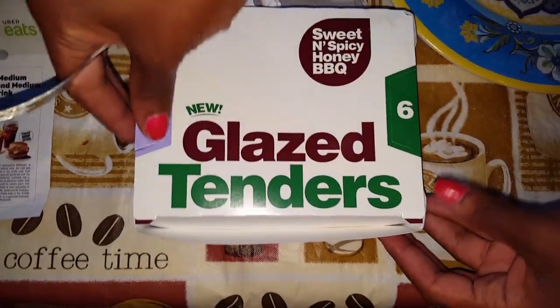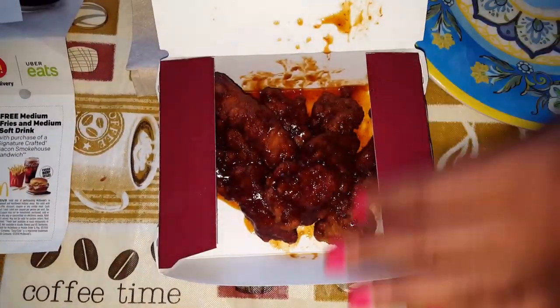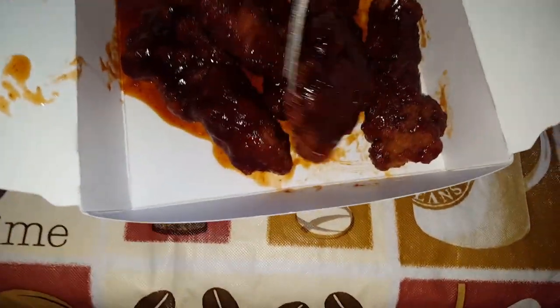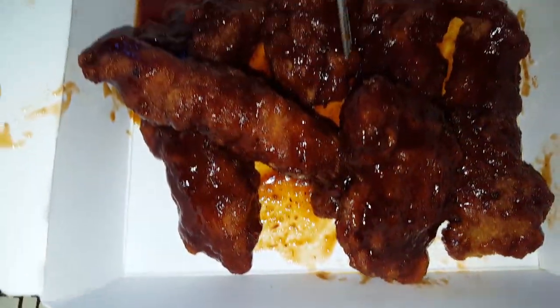We got something a little different. Haven't been to McDonald's in a while, so we gonna do the new Young, Sweet, and Spicy glazed tenders. New, limited time. This is what they saying. So let's check them out. This is what it look like, how it looked when we first got it in the box.